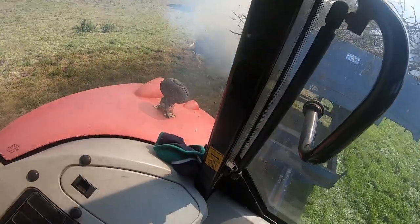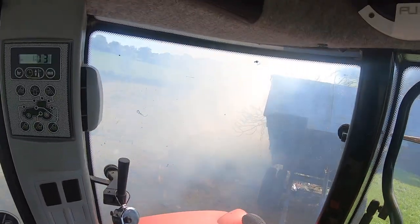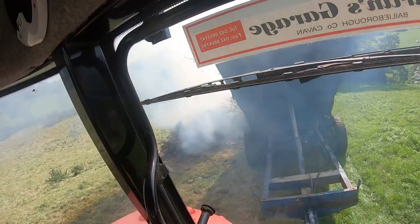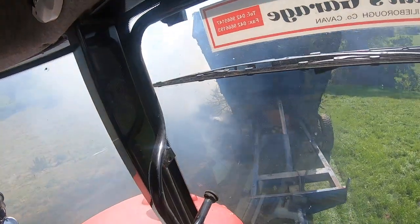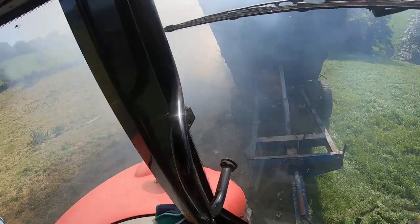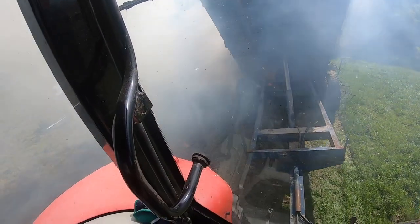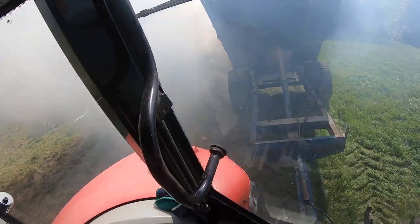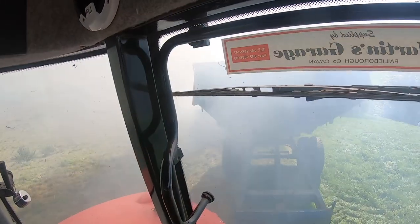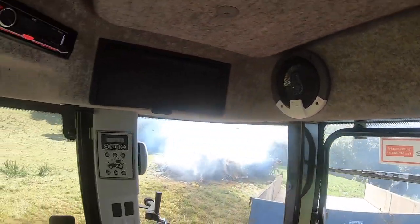Not too bad there. I'm going here at a slight angle. Hopefully, we get that in there now. That's it. That's the first load of bush gone. We'll go and get another one now. That stuff's really dry, it'll all burn really well.